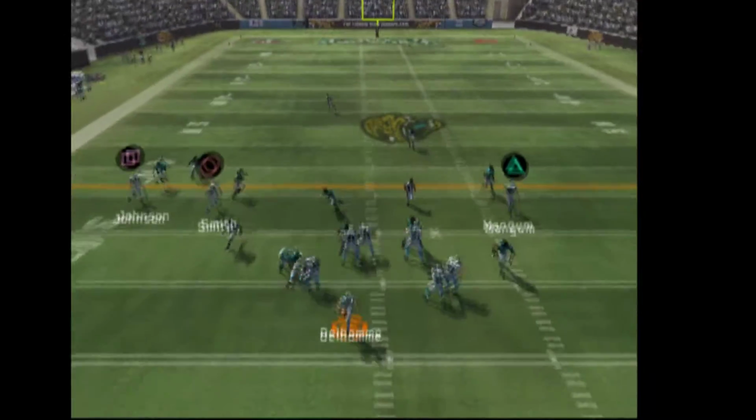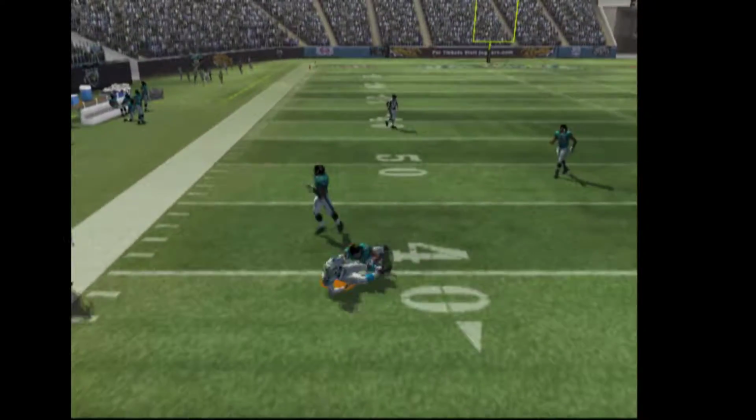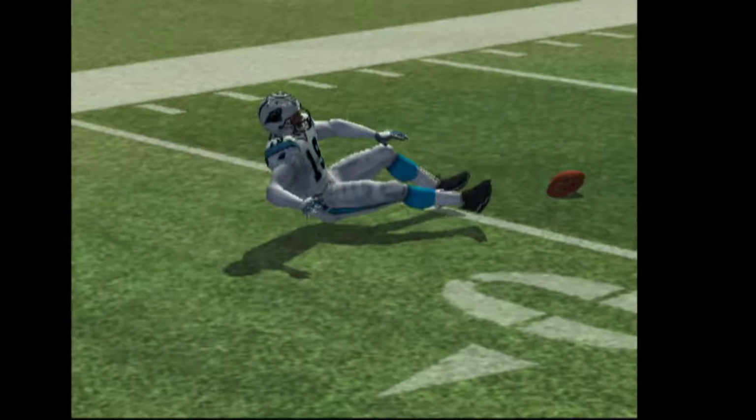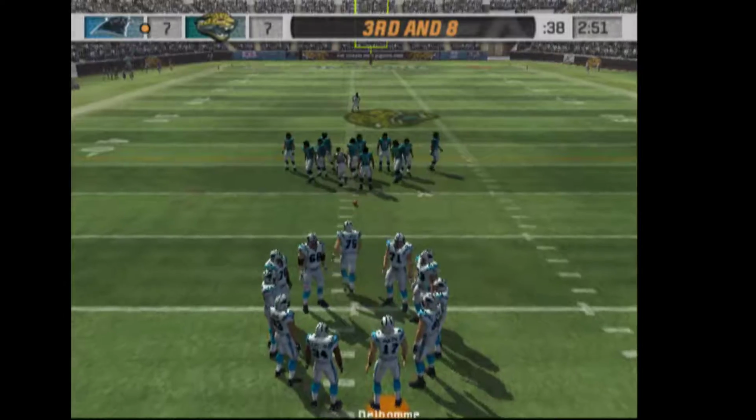The Jaguars with a 4-man front. Throws it. Incomplete pass. That's a way to make him come up with nothing but air. Williams was there on the cover board.